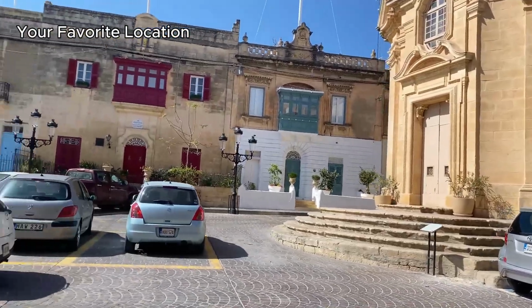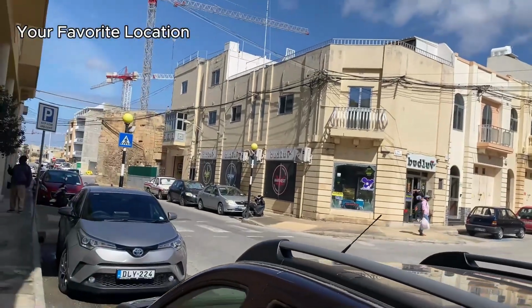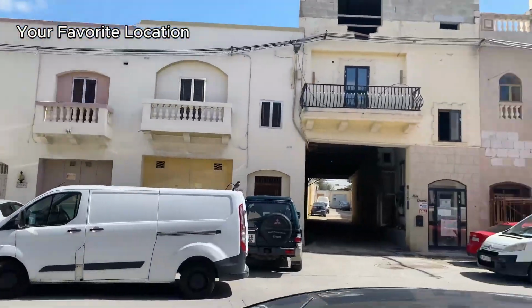If you've watched the previous Malta episodes, you'll see how much I explored Malta. Anyways, let me take you through the apartment I stayed in while in Malta and Gozo.